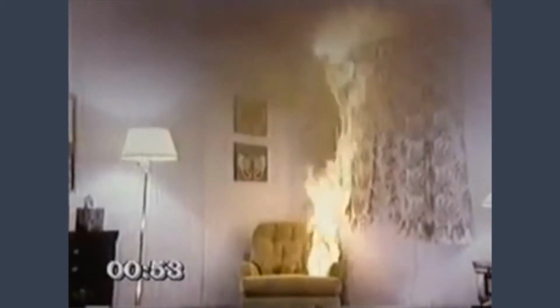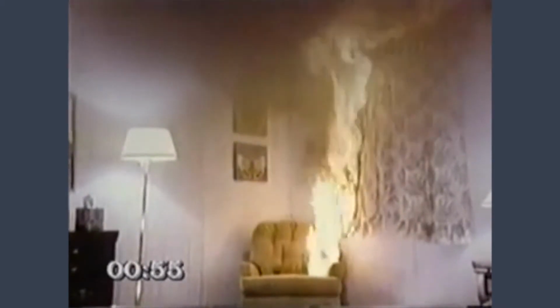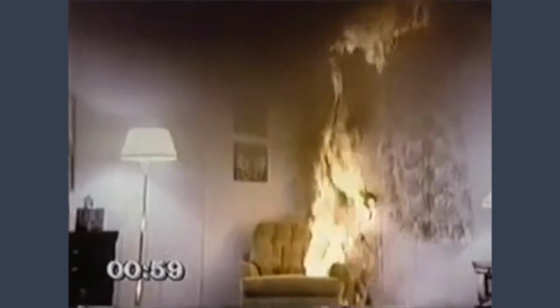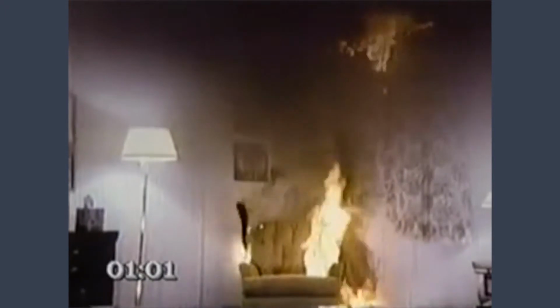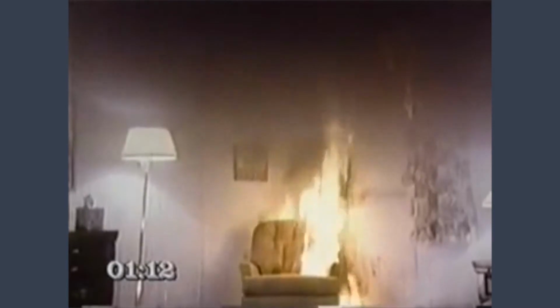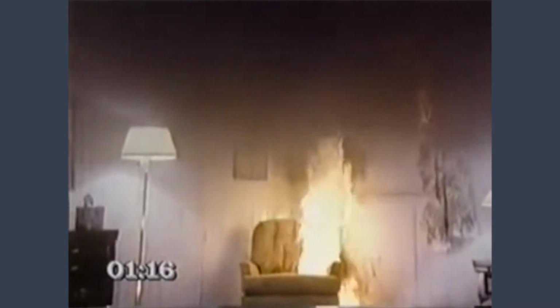Right now, the temperature of the ceiling is about 570 degrees. So as it continues to build, you begin to see the banking down of the smoke from the ceiling. The heat is getting much more intense. The room is beginning to heat up tremendously. In fact, as you see the curtains dropping down, the level of smoke and heat can get down to about head high in just a few seconds. And it could be anywhere from 800 to 1,000 degrees.